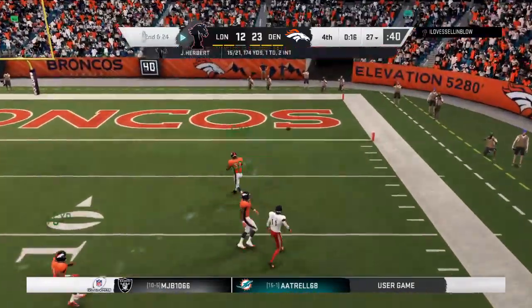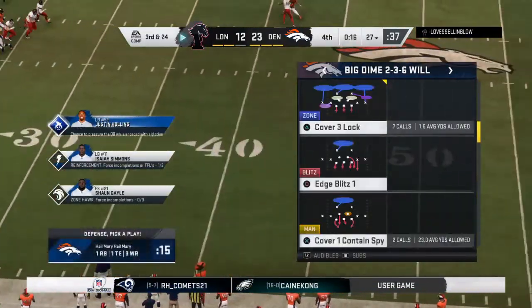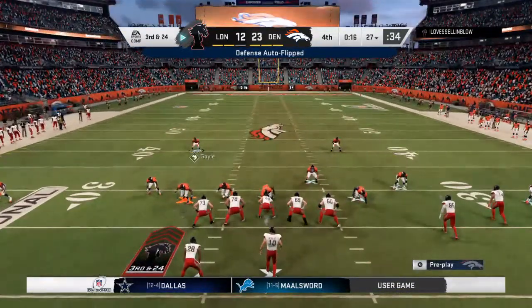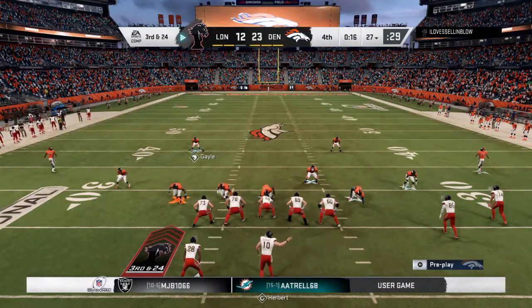And that is incomplete. 16 seconds now on the clock. John Ross, the one he was looking for. And it's 3rd down. An incomplete pass on that last play, and that means they'll need to come up with something here on 3rd down.